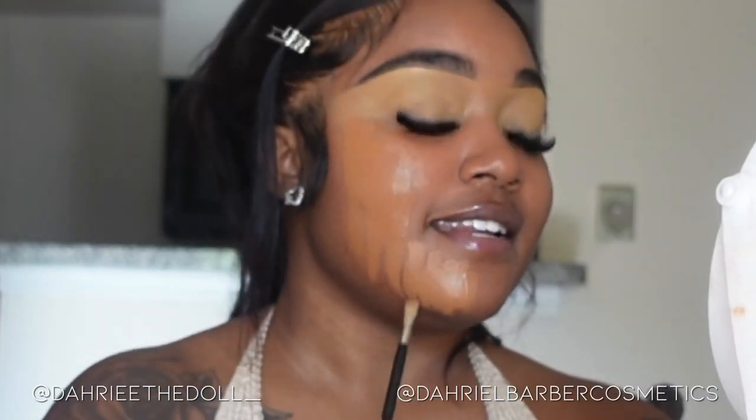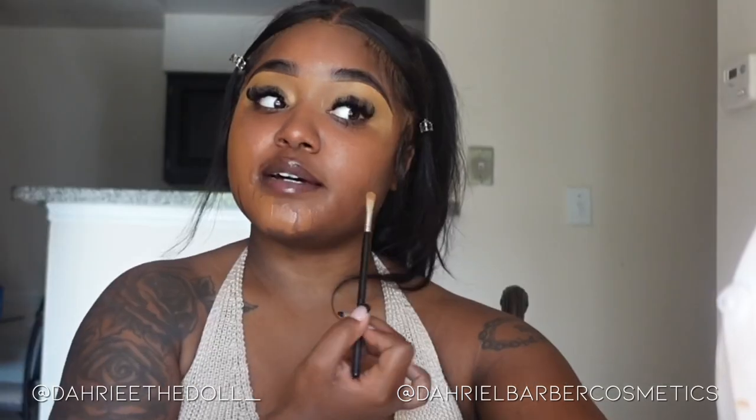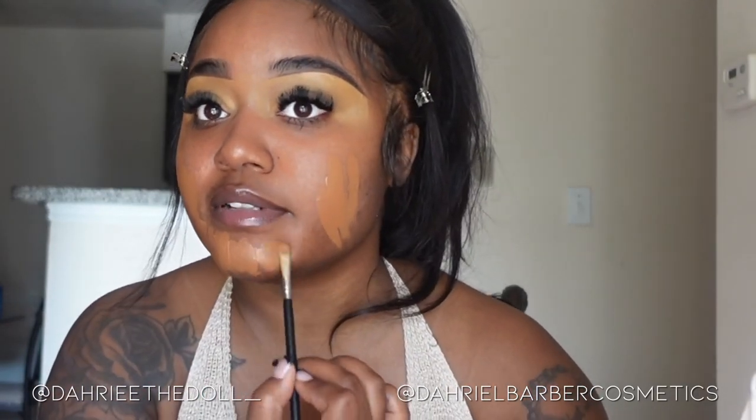It has to be full coverage, because the way that this is looking, this literally is looking like a second layer of skin. But then again, I hope my camera went zoomed out. This is looking like a second layer of skin, like a blemish-free second layer of skin. That's what it's giving. I might look a little orange on camera, but I'm not orange in real life.